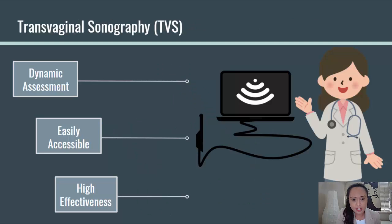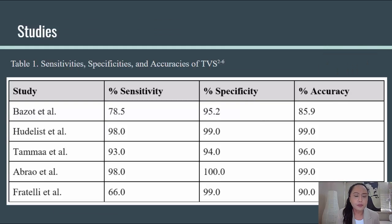But why transvaginal sonography, or TVS? So the goal of our research was to highlight the integral role that TVS has in the diagnosis and management of patients presenting with DIE, especially when combined with a dedicated TVS protocol. TVS, as many of you already know, allows for dynamic assessment, is easily accessible, and has high effectiveness. But who said there was high effectiveness?